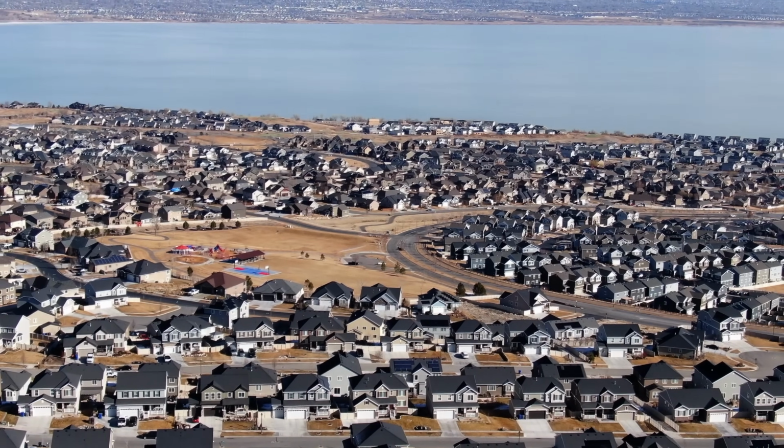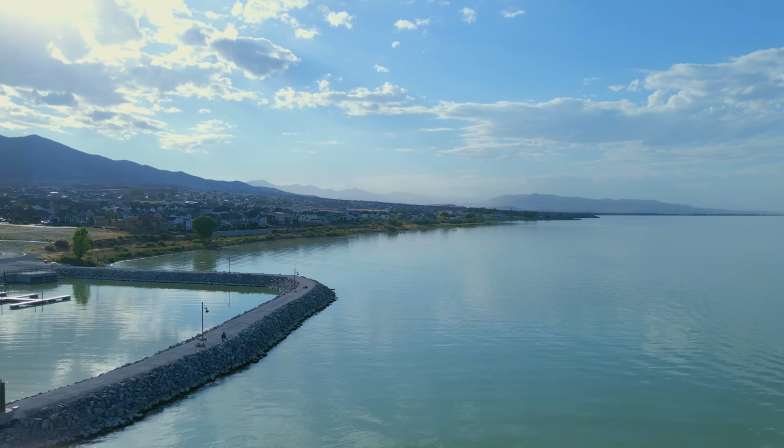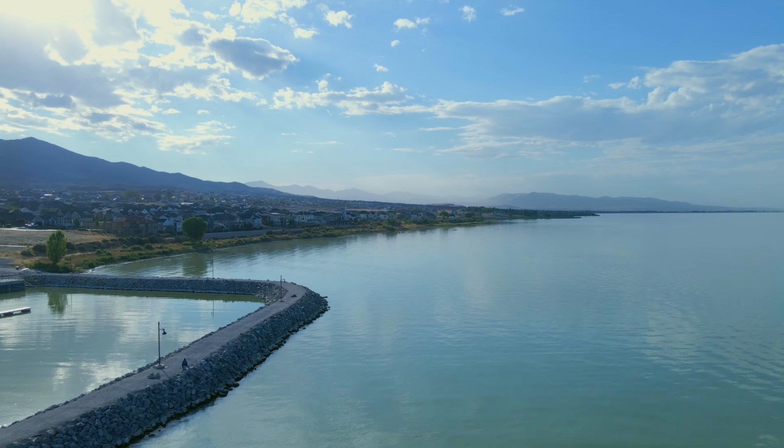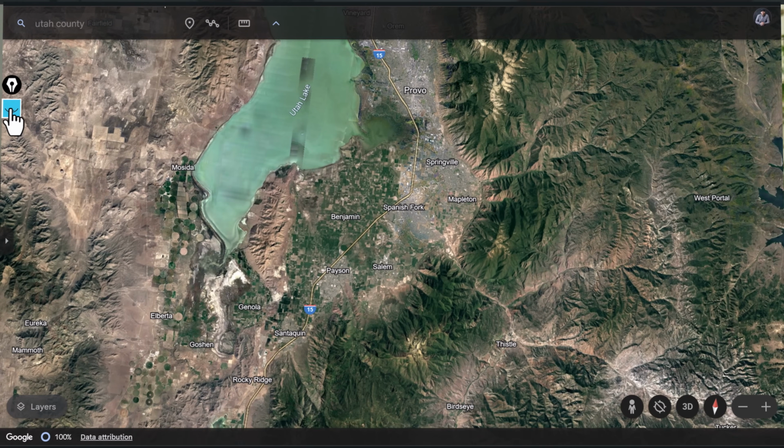So I'm excited for this to come to fruition because if you live in Saratoga Springs, you deserve it. Everything in Saratoga Springs, it's beautiful. Everything's new. It just feels great. And I think this is going to overcome a lot of those challenges. And it's going to cut down the time that it takes to get to the airport and the city more than likely.